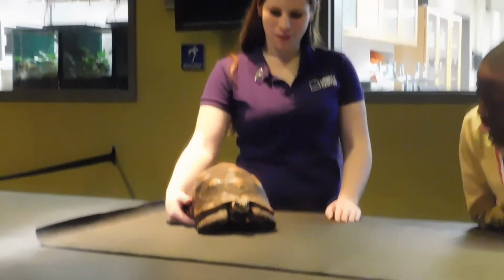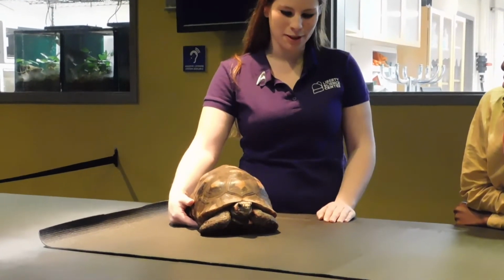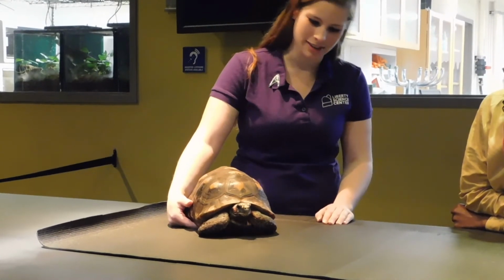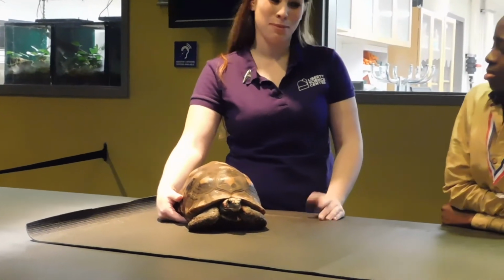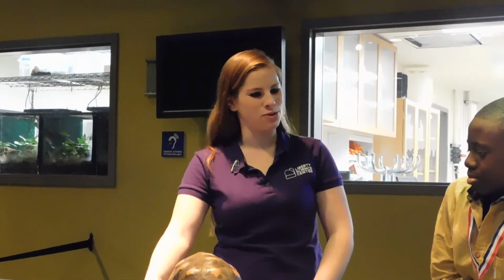Alright, so right here we have a red-footed tortoise. Is that right? That's right. This is actually one of the first animals you'll see if you come into Eaton. And this guy is a red-footed tortoise, of course, because of those red markings that are on his feet. A lot of people confuse turtles and tortoises, but tortoises like this are only terrestrial. They can't swim. Turtles can swim, and they can go on land.